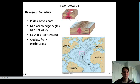But as it does this, it also starts to create a regional topographic low. And once you reach a certain elevation, you start to get an influx of brackish or seawater. That's actually how the Red Sea was created. It was from a rift valley that originally started within a continent. As they pull apart, they have a lot of volcanic activity, which is more mafic in composition, so it's much more dense, giving you a new creation of seafloor. You tend to get shallow focused earthquakes here because it's a lot of activity right at the Earth's surface.